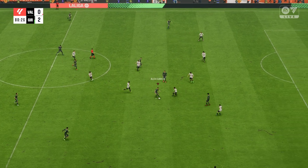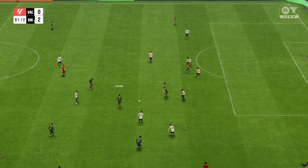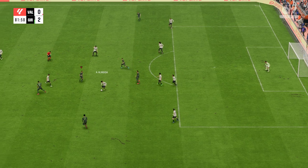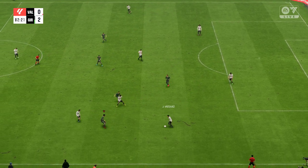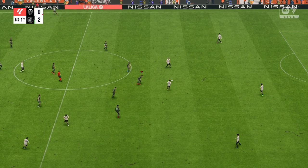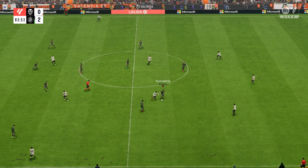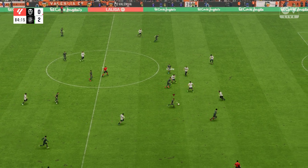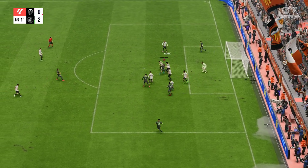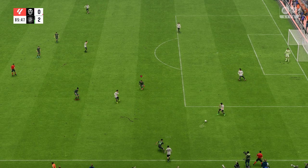Aleix García. Arnau Martínez. Now with Estuani. Herrera. Not made it look routine, but read it well. Pepelu. Committed challenge. Good visualization and execution. A glorious chance. Terrific piece of anticipation. Gaia. Here's Kumart.